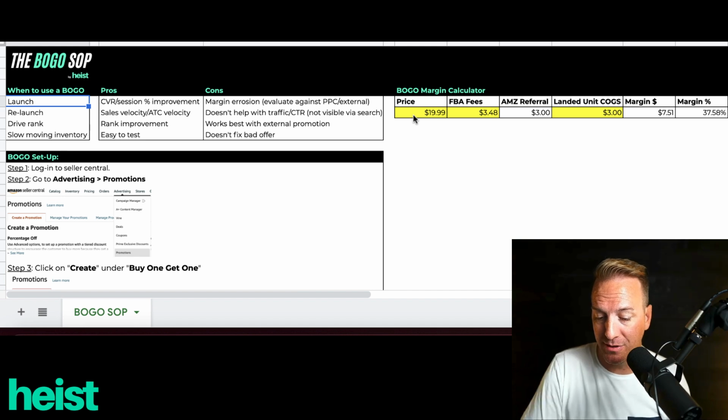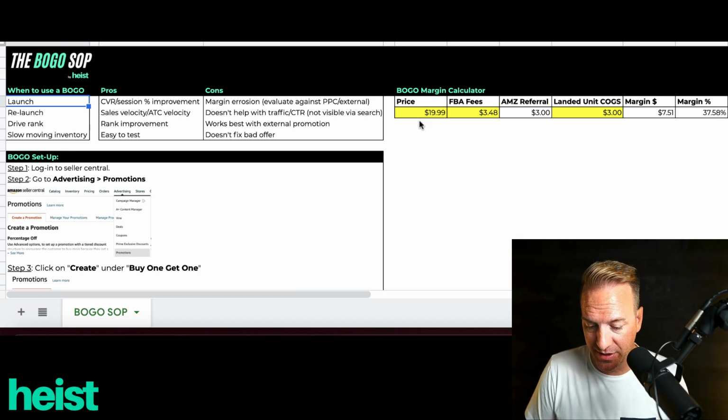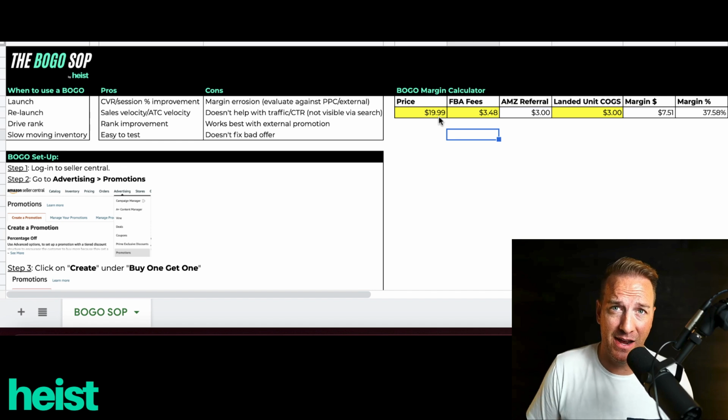So one really cool thing to check out, I've just kind of built out here, you basically input these yellow boxes here just to see what the margin impact could be. So in this case, our product is $19.99. The FBA fees are $3.48. Amazon's going to take 15% of that $19.99. So this is actually calculated. You don't need to input that.